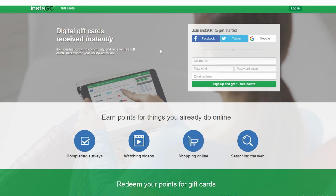As you can see here, you can earn points for things that you already normally do online. For example, you can complete some simple surveys by just clicking a few buttons and you can get paid. And if you have 10 or 20 minutes a day, you can simply search on the web. I'll give you a special tip to make more money.